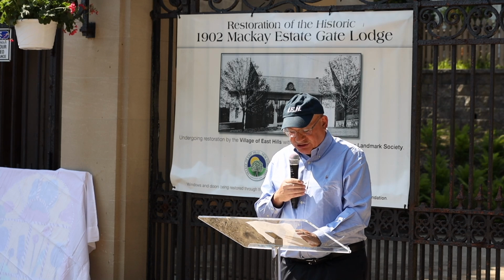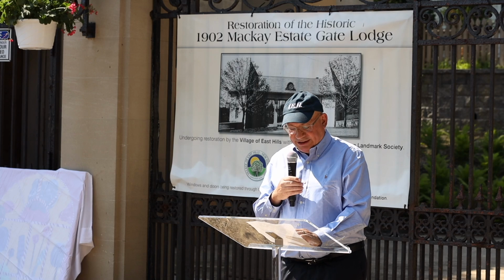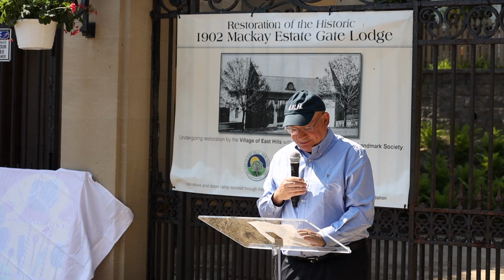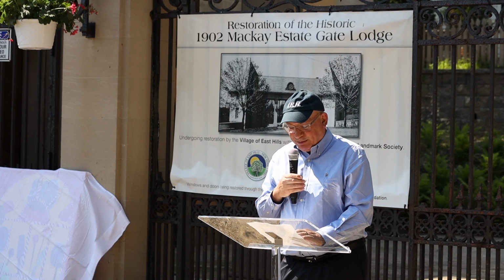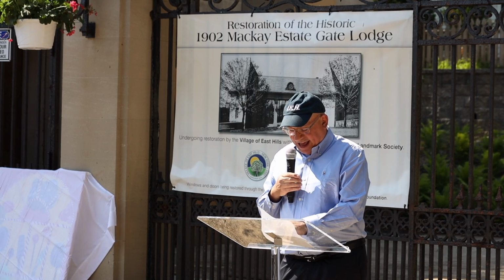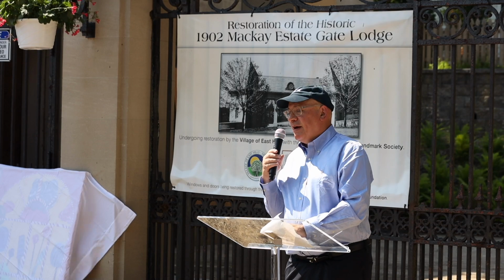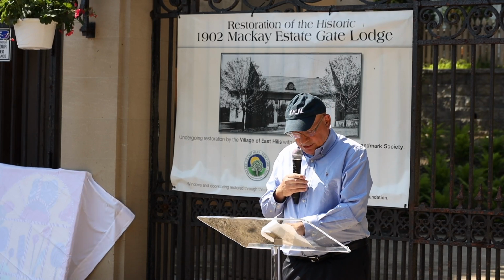Unfortunately, the mansion was demolished in 1947. The property was sold in the late 1950s and became the Country Estates housing development, as we see in the background. Most of the residents of East Hills still remember from 1970 to 2008, the Mackay Estate Gate Lodge property was used as the Country Estates Swim Club, with this building really storing a lot of the equipment.